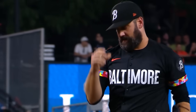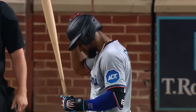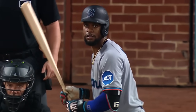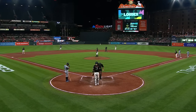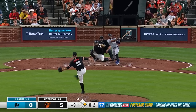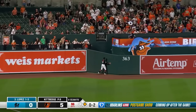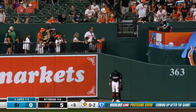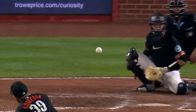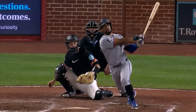Well, there's Andrew Kittredge making his 23rd appearance of the year. 3.57 ERA, pretty good. Here is Otto Lopez. So you might say this would be the perfect time to get a base knock and get a couple of men on base with nobody out. In the air to left, fairly deep. This is really deep, and this is gone. Otto Lopez breaks up the shutout with a 2-run homer here in the top of the 9th inning.